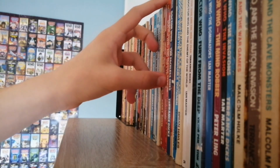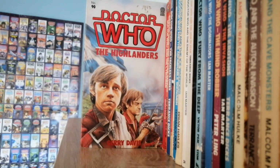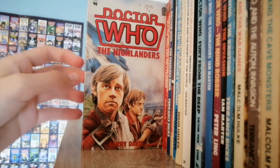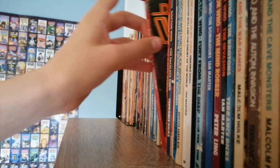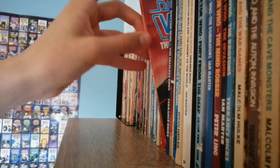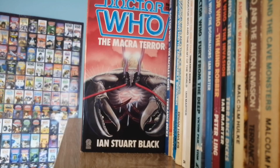Now going into the Troughton era, we have another recent pickup, which is The Highlanders. Yeah, I got this one about a week ago. Really looking forward to reading this one because it's quite short, and Jamie's first story, of course. Doctor Who and the Cybermen. Doctor Who and the Macra Terror, which is the next Troughton I believe I'll be reading.